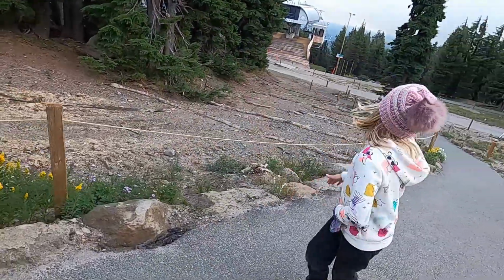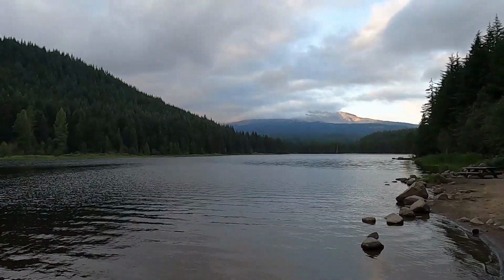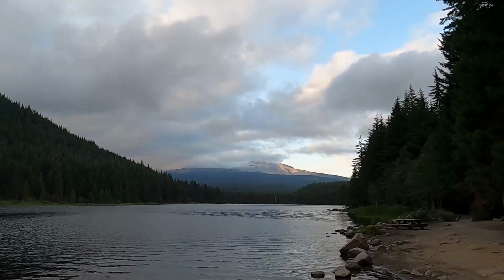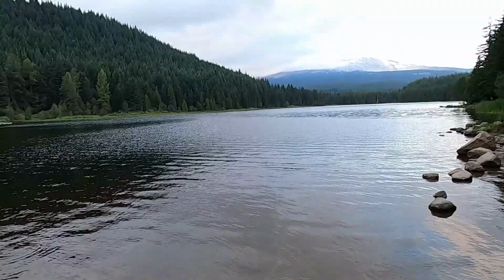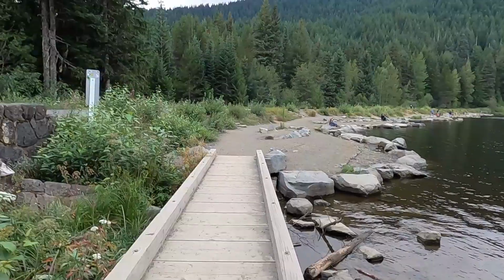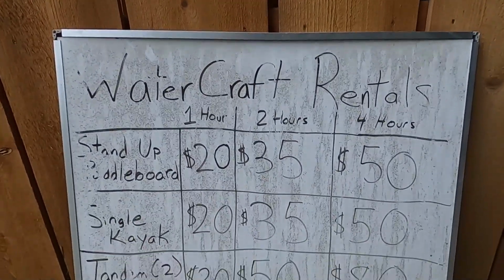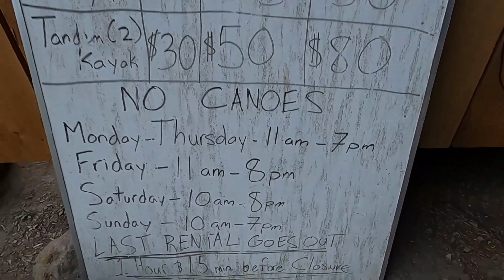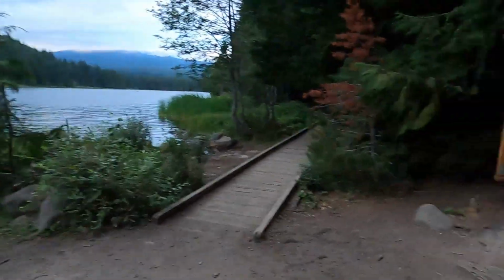Pretty amazing, right? We came down here to see the beautiful, famous Trillium Lake view of Mount Hood, but unfortunately the cloud cover is rolling in fast over the mountain. The water looks very, very clean here. I bet it's all from the snowmelt on the mountain. If you want to rent any kind of watercraft here at Trillium Lake, here are your prices. And hours at the bottom. The view is amazing though. You just can't see the mountain right now.